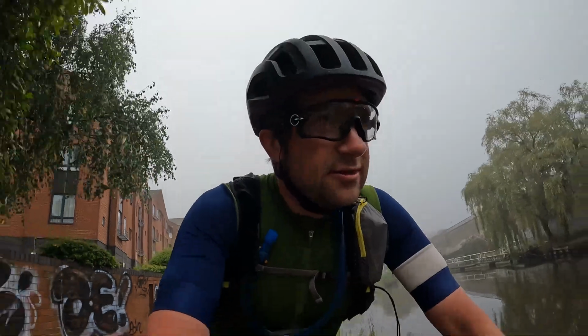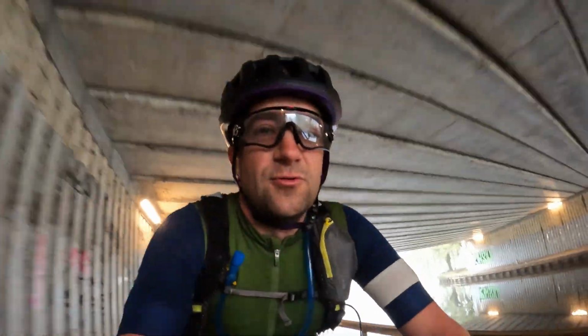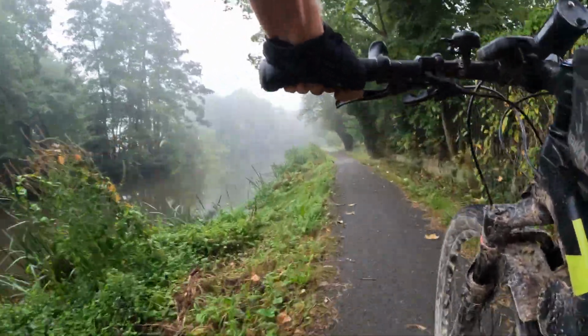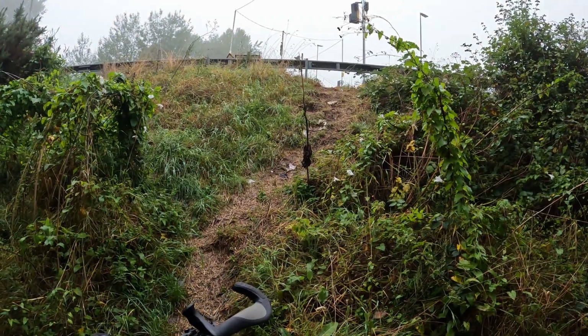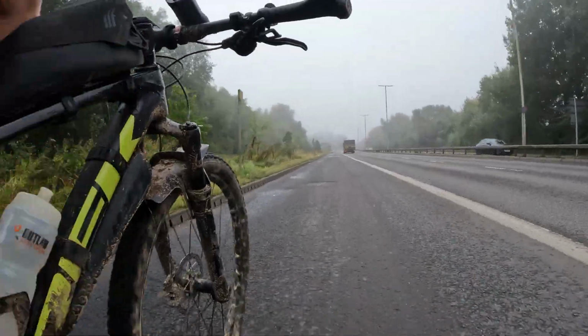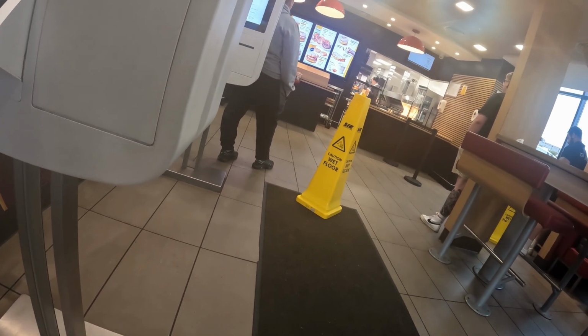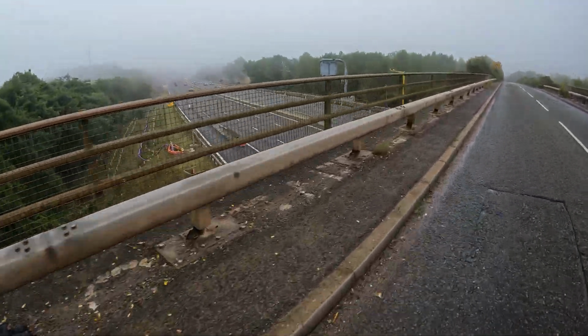My first point to address is some bacon, and I'm going to call into a McDonald's just off the route in a couple of miles time, have a bacon roll. So that'll set me up nicely. The cycle path is shut, so I'm going to have to clamber up here. I think just ride straight down the main road. McDonald's done, back on the road again. Back over the M4.